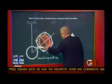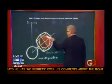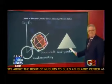It is made up of 606 feet. It's made up of stades, exactly the same.